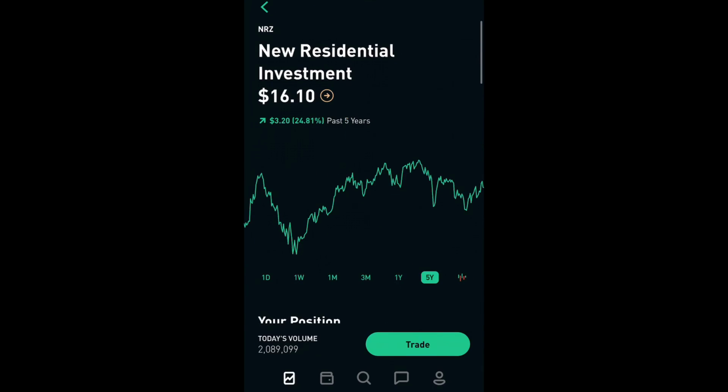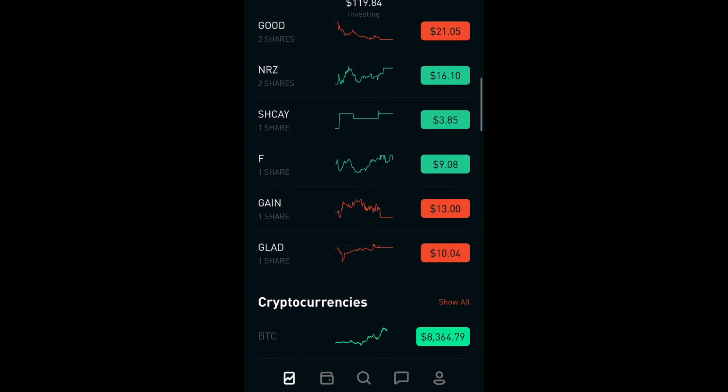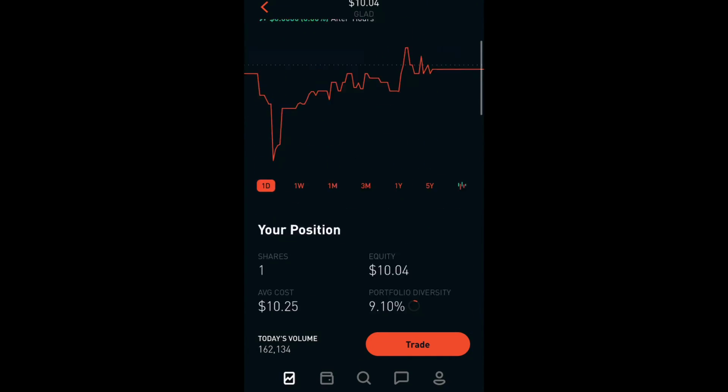Now, over the past 5 years, it's up 24%. So it's not too bad. And most of the stocks I own, or at least a few of them, are Gladstone, which is a pretty decent company, I think.